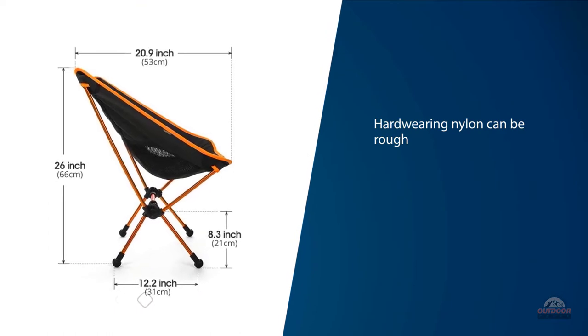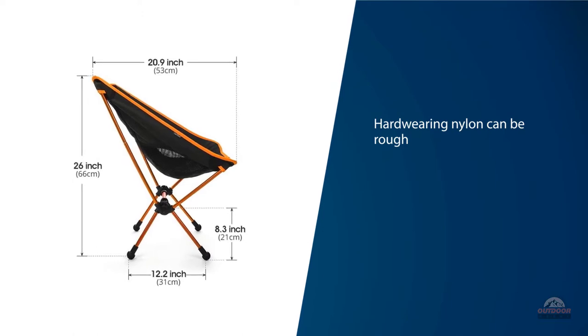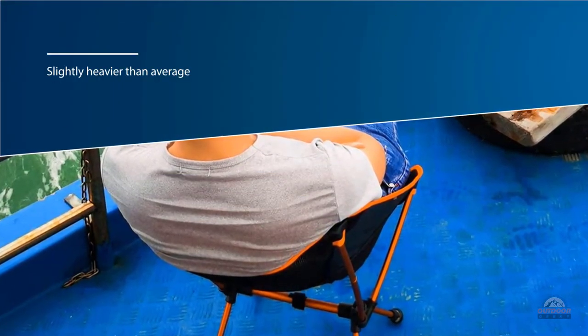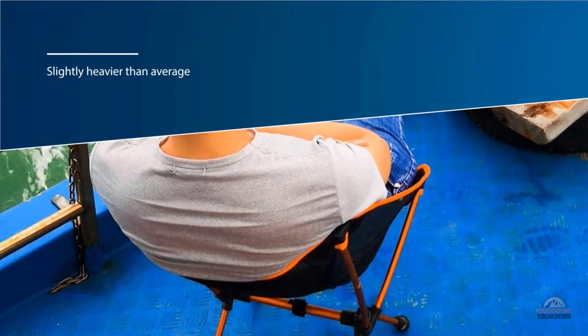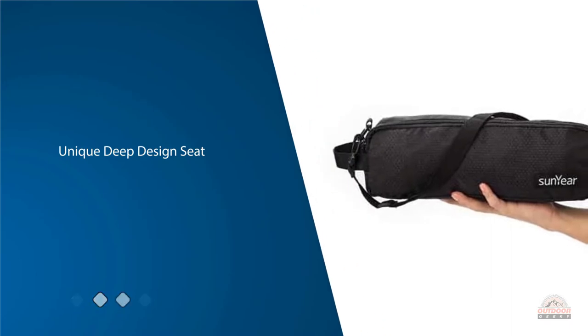and we were stunned that it was so easy to pack away, even with the bulky fabric. The hard-wearing nylon can be rough on bare legs and contributes to the 35-ounce weight, which is slightly heavier than average. However, we think you might be able to stomach the extra ounces for the bargain basement price.